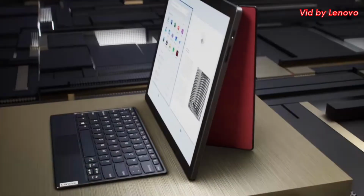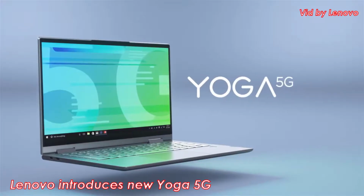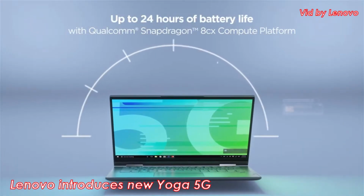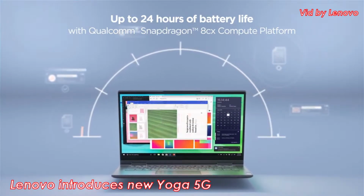So, first news. Lenovo has a brand new laptop and it has 5G, and no, it is not the ThinkPad X1 Fold, although I actually kind of do like that one. It's pretty insane. This is the new Lenovo Yoga 5G, and it's actually a little bit different than your standard Intel or AMD powered laptop. Instead, this one has a Qualcomm Snapdragon chip inside.